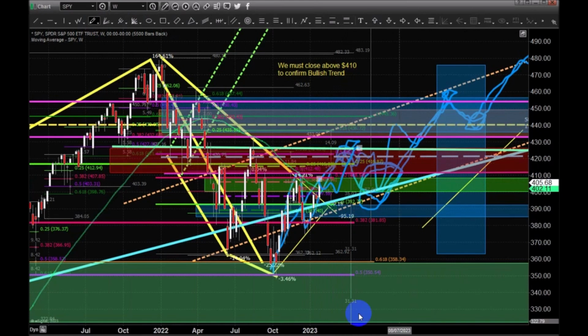Okay, so understand that we are in an upward trend. We're in a reflation trend, but we're still in a fairly dangerous mode here. We could see a lot of volatility into the next couple of weeks. We could see a rally up into 410, 411, 412, which would be fantastic. That would give us confirmation of a solid Fibonacci price theory uptrend.